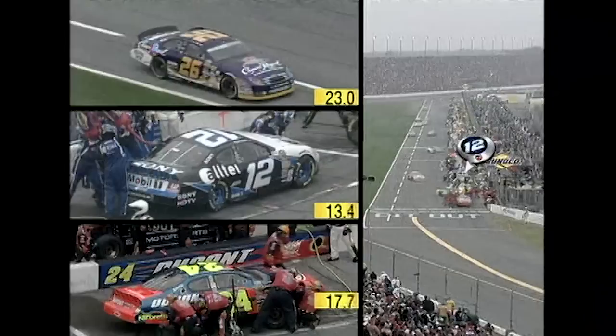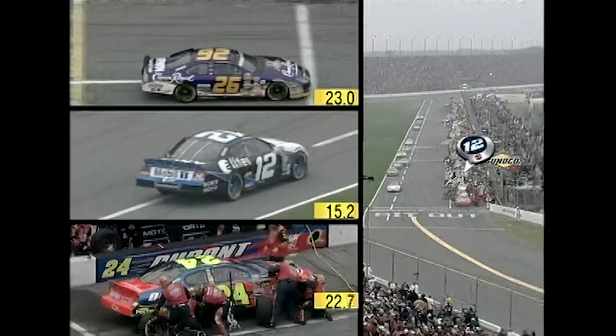The 26 already down and away, as well as the 12 of Newman. Newman's car, a tick on the tight side. He will win the battle off pit road. They made a chassis adjustment. Hit pit road in third. AB, what about Stewart?